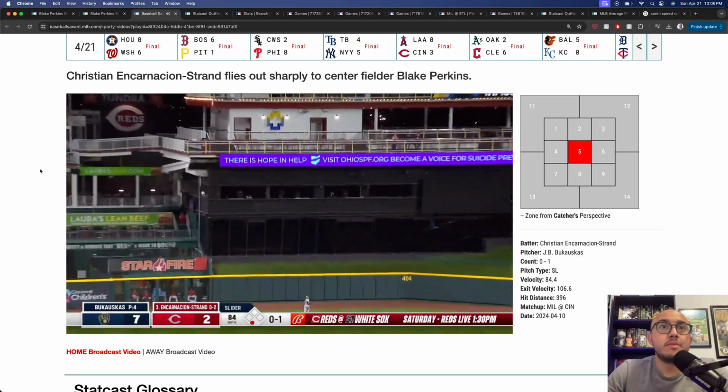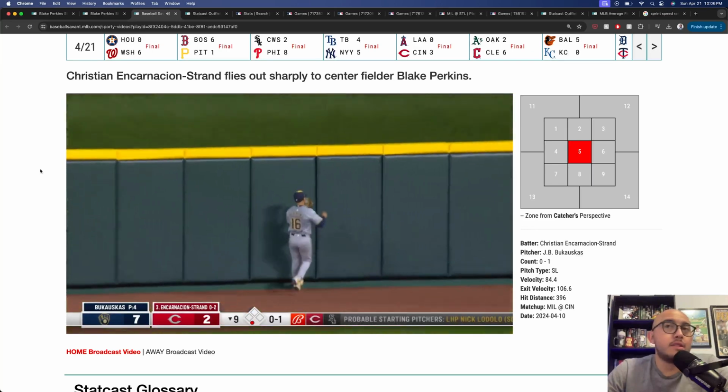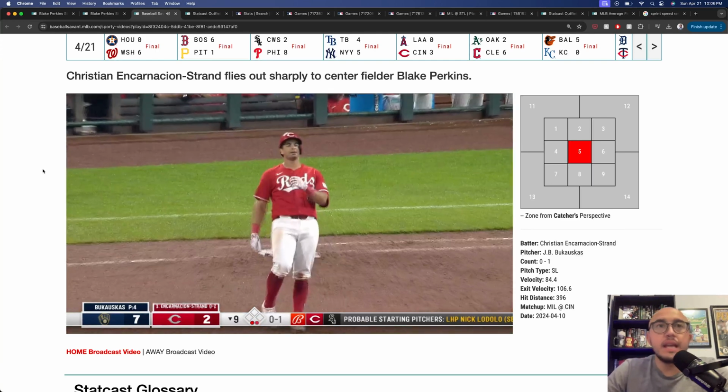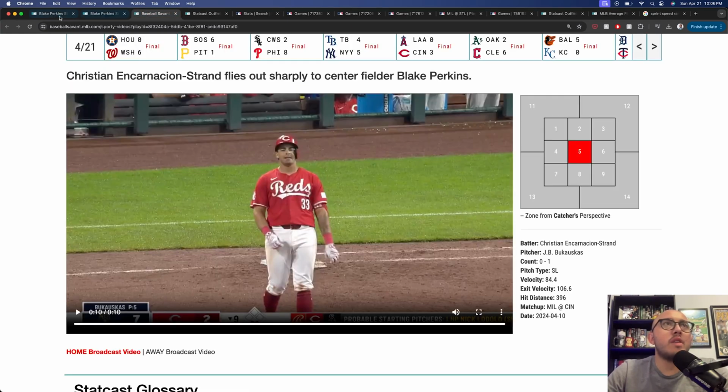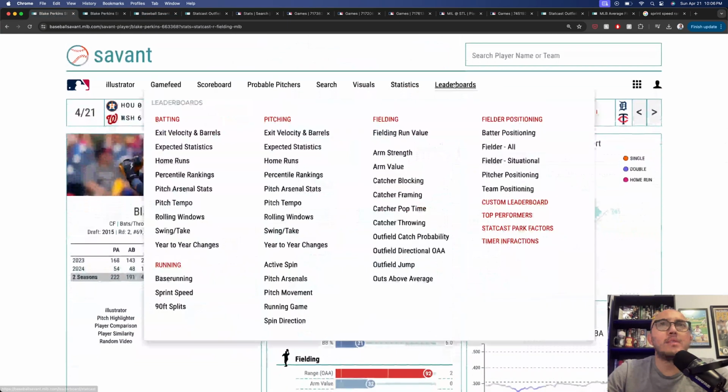Encarnacion Strand to center. See, he was already playing deep on that one, and it's routine. No big deal on a muggy night in Cincinnati. So Perkins, you can see it visualized. You know he's a great defender. But let me look at it based on league average here, and let me go back to the leaderboards, and let's go ahead and go to fielder positioning.